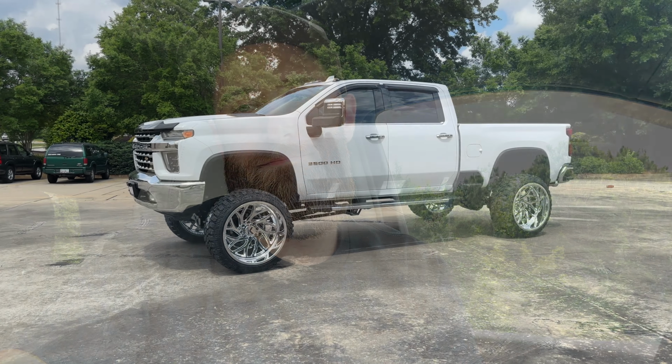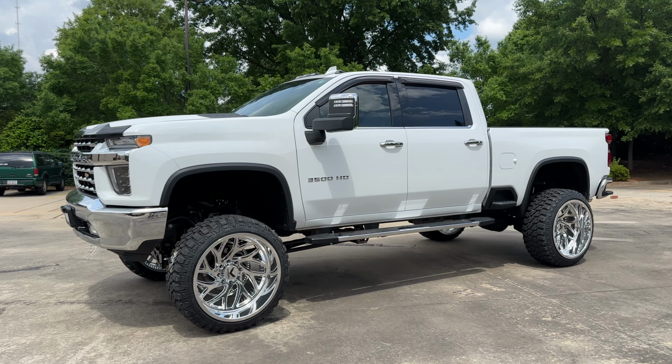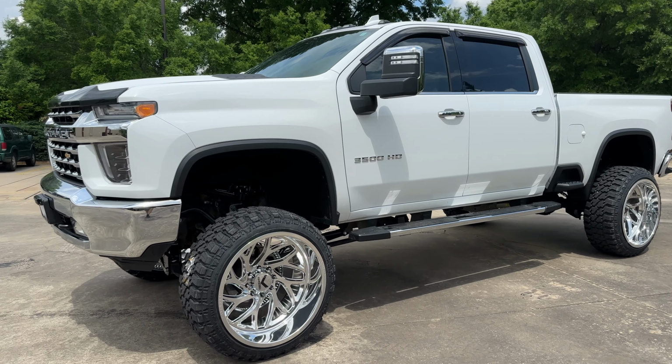So I'm not going to waste any more of your time. I wanted to say I appreciate it to the customer, and I'm going to show you the truck that we're working with, and let me know what you think in the comments. Thanks, guys. So here's our beautiful Chevy Silverado 2500 LTZ.